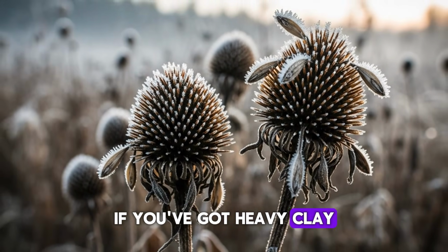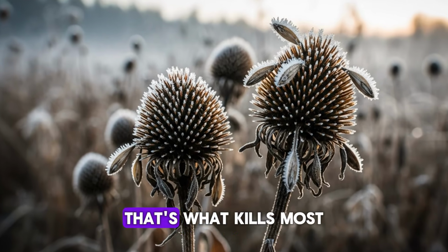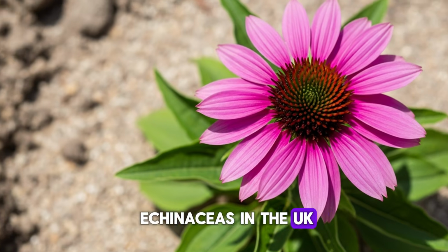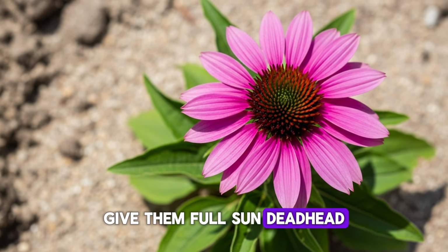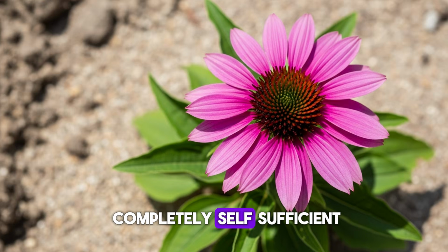If you've got heavy clay, add some grit or plant them in a raised bed. They hate sitting in winter wet. That's what kills most echinaceas in the UK. Give them full sun, deadhead regularly in the first year to help them establish, and after that, they're completely self-sufficient.